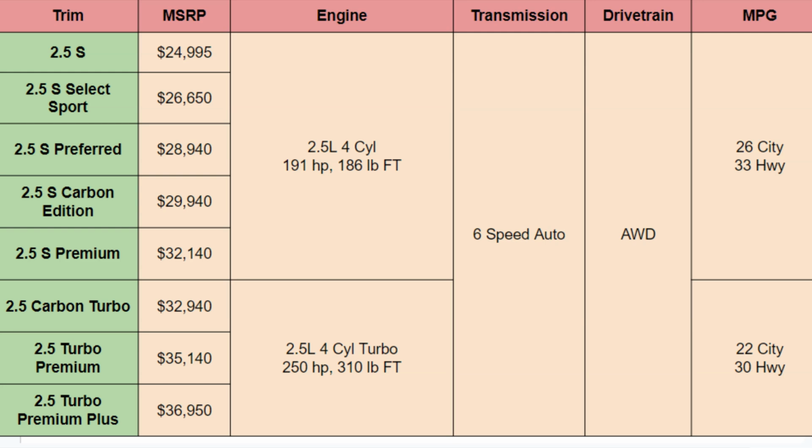But let's see what we got for engines. The non-turbo trims will be a 2.5 liter, 4-cylinder, 191 horsepower, 186 pound-feet of torque. That's plenty of power to get out of your own way, but if you go for those top 3 trims, you get the turbo version, 250 horsepower, 310 pound-feet of torque, so significantly more power, significantly more jump off the line there. Definitely a noticeable difference.